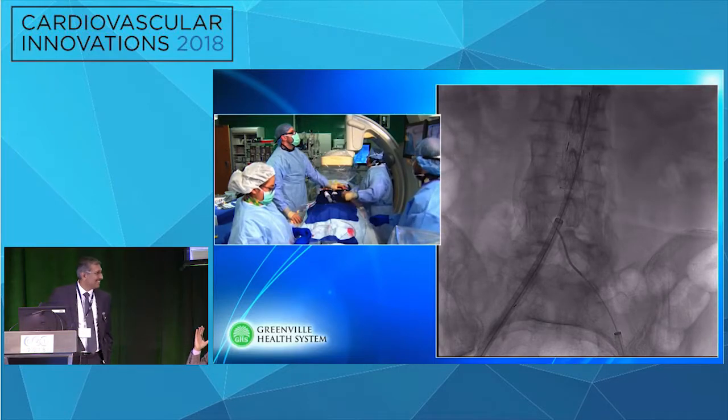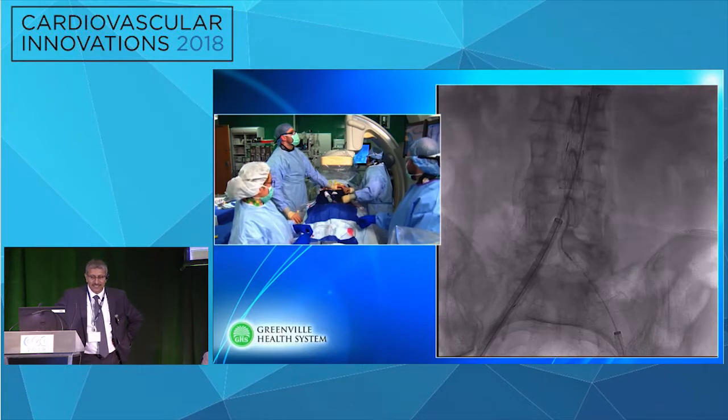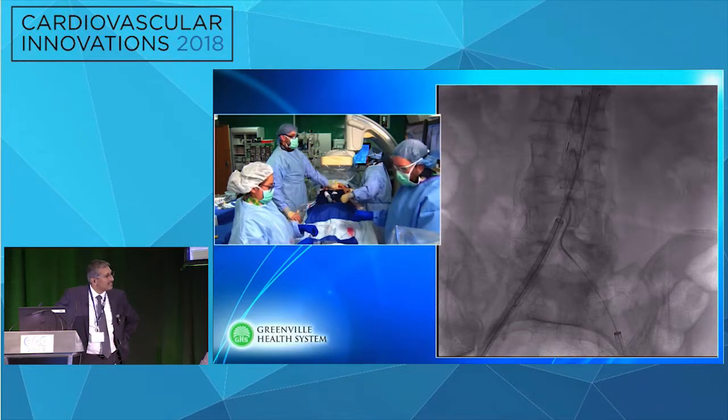Yeah, it's less of a dissection down on the skin. Patients certainly appreciate it postoperatively, two ProGlides as opposed to this big honking incision. So we were part of the MANTA trial, and we had very good results with it.